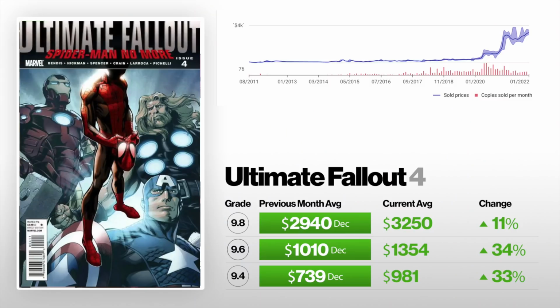All right, next we got everyone's favorite comic book, Ultimate Fallout number 4. A 9.8 averaged $29.40. That is up 11% to $32.50 now. A 9.6 in December averaged $10.10. Now that is up 34% to $13.54. A 9.4 in December averaged $7.39. Now that currently averages $9.81, up 33%.